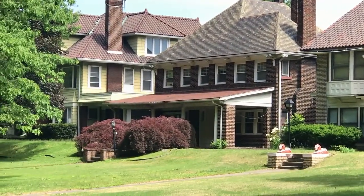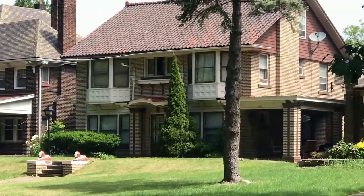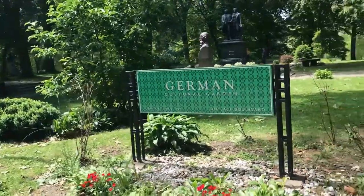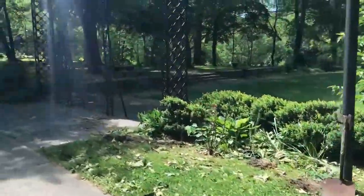Elena says she's going to live in that house right there with the bricks and the pillars. And I told her I want that house. And she said, okay, we could be neighbors. Sounds good to me. Okay, I am heading into the top of the German cultural garden.